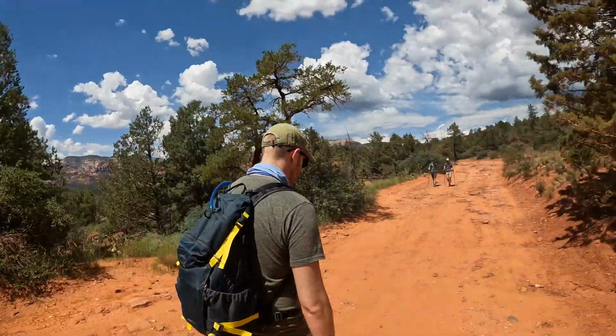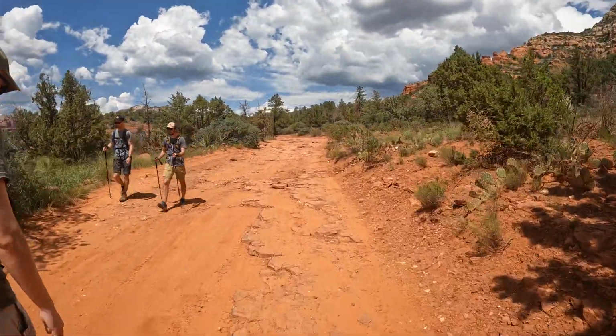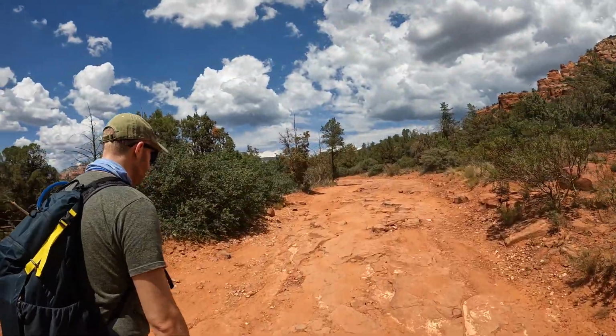And we just parked about a quarter of a mile away, and we're on this rough road. So far not too difficult, but people are actually taking their Jeeps and trucks on this road. And I don't know how much further we have to go, but it eventually will lead to the trail that goes into the wilderness towards Devil's Bridge.